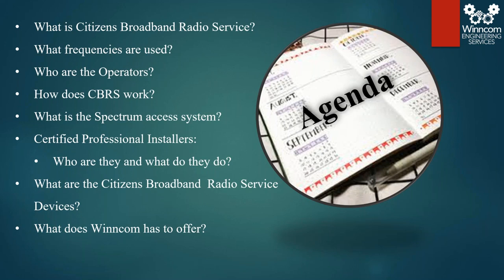So here are the bullet points that I plan on hitting. What is Citizens Broadband Radio Service? What frequencies are used? Who are the operators? How does Citizen Broadband Radio Service work? What is the Spectrum Access System? Who are the certified professional installers, and what do they do? And why are they important? What are the Citizen Broadband Radio Service devices, and what does Winncom have to offer as far as products go with CBRS? So we'll go ahead and get started.